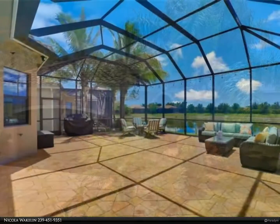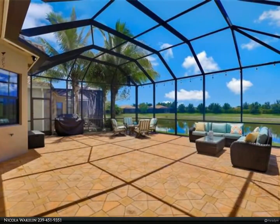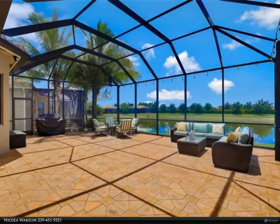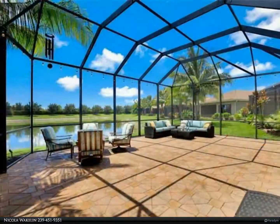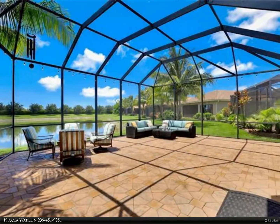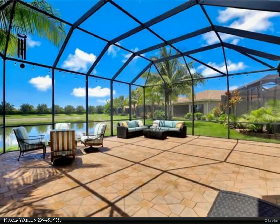Dreaming of living a carefree, fun and casually elegant lifestyle? Then this is the home for you. A grand foyer leads to the heart of the home with a spacious great room, open kitchen and an expansive formal dining room, a perfect flow for entertaining.